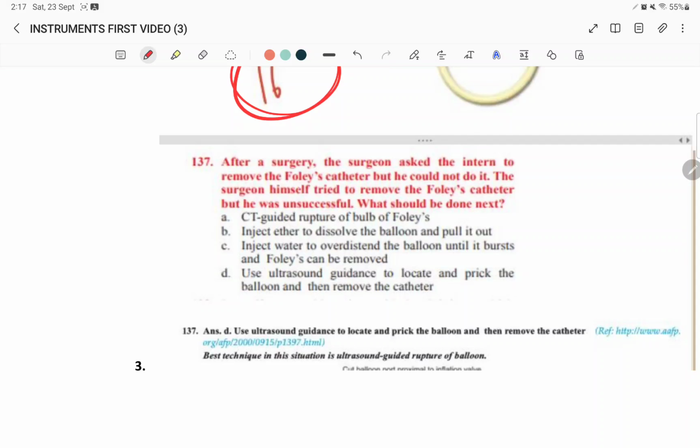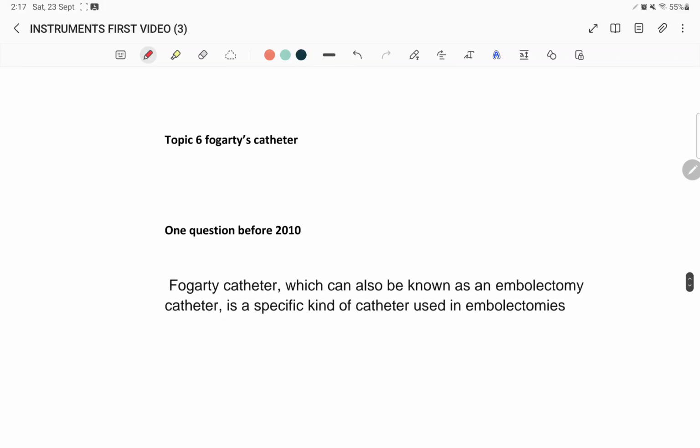So this was a unique question that was asked, and the answer to this will be that we are going to use an ultrasound guidance to locate, and then we're going to prick the balloon, and then we're going to remove the catheter. See, other things you're not going to do, like CT, because you don't have time, inject ether, no, and then water to over distend. This is also not what we're going to do because it can harm. So this is the best method, ultrasound guide.